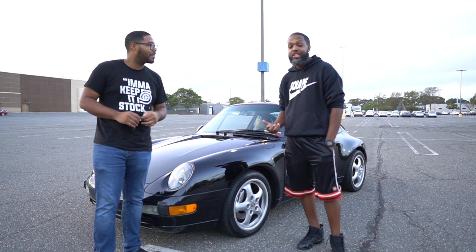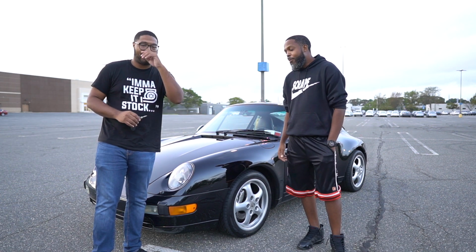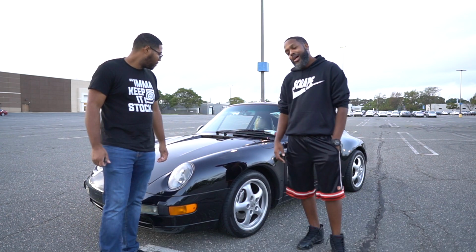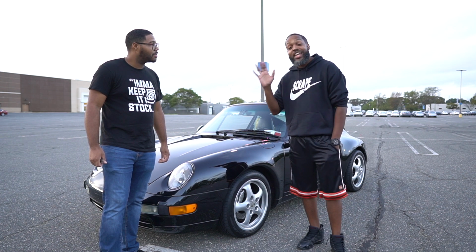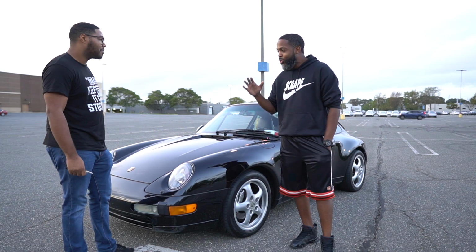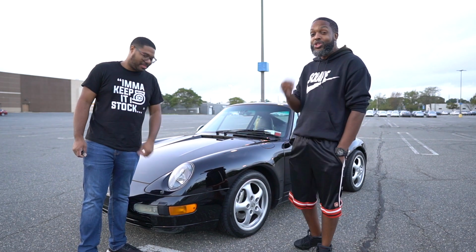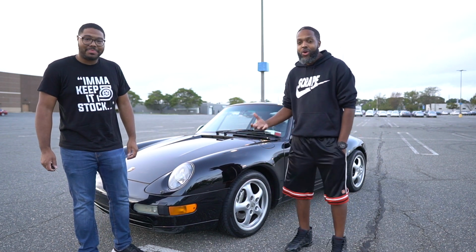I've driven and ridden in the GT3. I know how those cars are. The performance is top notch. Right. But there's something about these air-cooled. The power is not there, but I can't even explain it. It's just a unique drive. You know, just it being attached to the road. I can't even put into words how it feels. You just have to drive one to understand how these air-cooled Porsches feel. And it's just a driver's car.